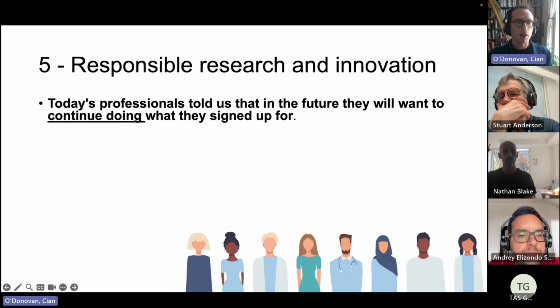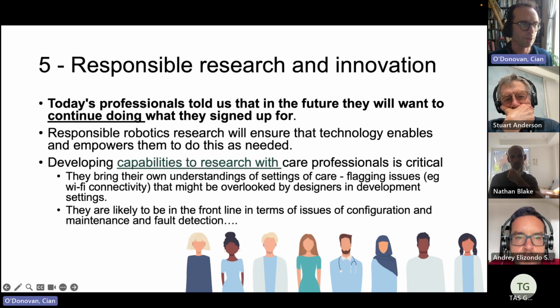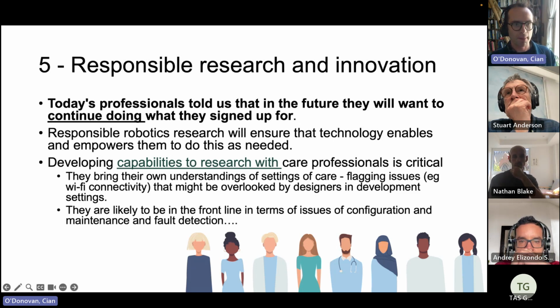So probably the most important thing people told us was this: today's professionals said that in the future they want to continue doing what they signed up for in terms of caring for the people they care for. So I think robotics research essentially needs to enable and empower them to do that, right? And part of that is developing capabilities within research, so researcher capabilities to work with care professionals for gaining better understandings of these settings, these dynamics, and so on.